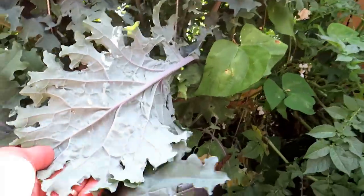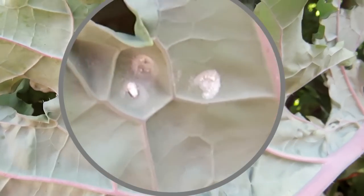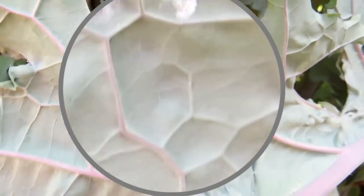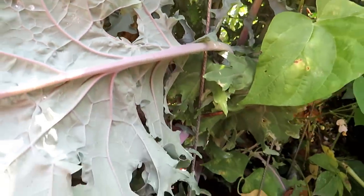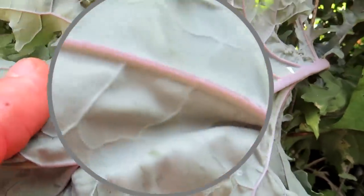And this is what they look like. You can see right by my thumb, the white webbing right in there. Those are whiteflies. You see them a little bit better right up there. And they lay eggs, a little bit of nesting, they're going to hatch, and that's going to be a problem. There's some more things right in here.